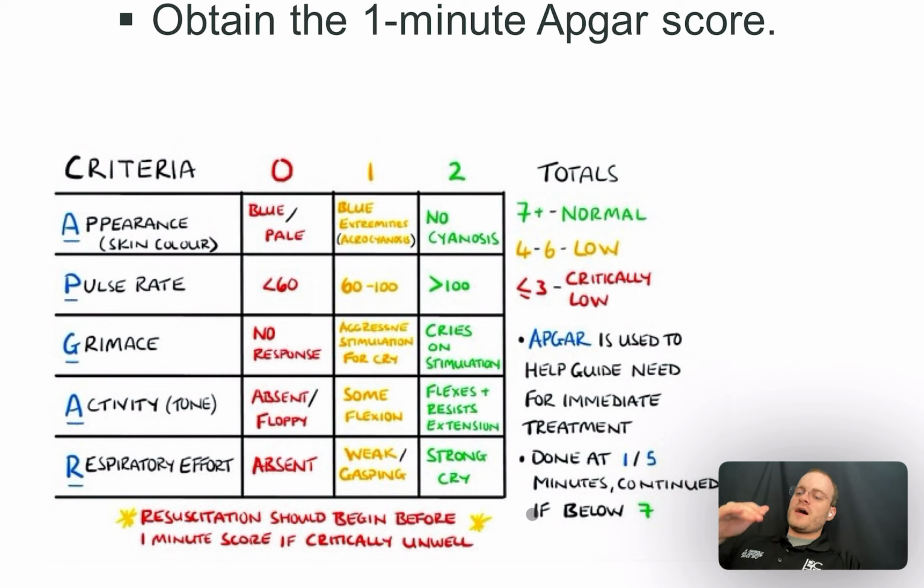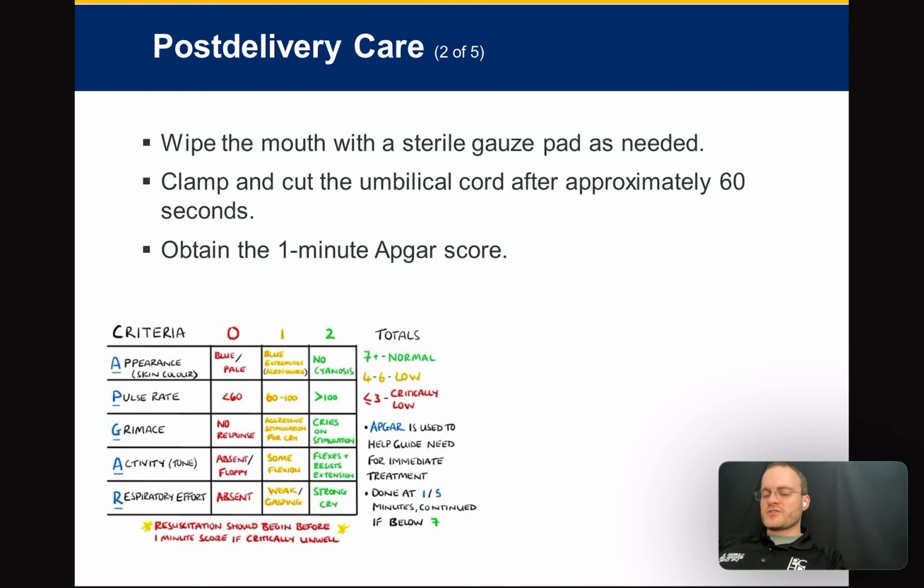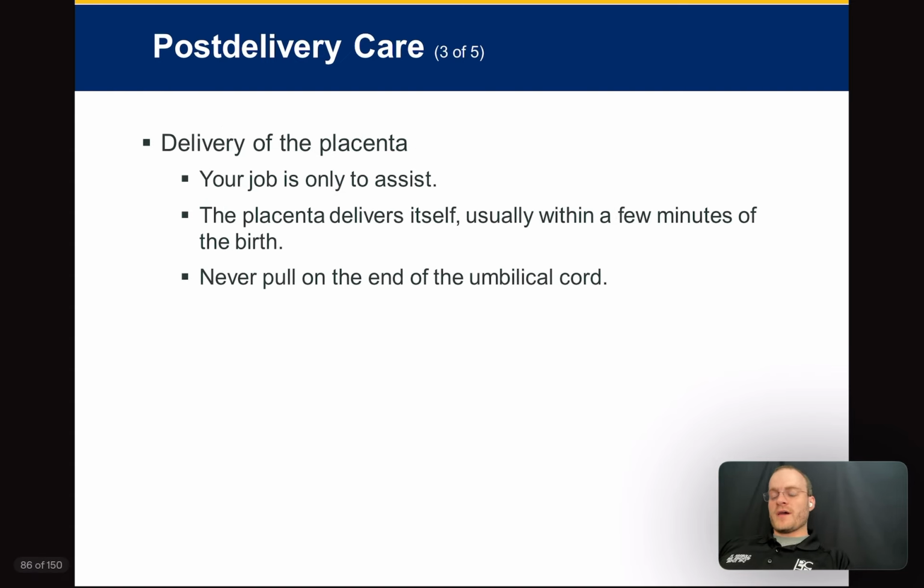And so this is why we do this at 1 minute and 5 minutes, to also determine the score right after birth. The maximum score is a 10. It wouldn't be uncommon for someone to be born with a 7, right? And then at 5 minutes, it's a 9 or 10, and that would be normal. So anything above a 7 is normal. And so we use this clinically. I'll break down what these are in a future slide, but we do the 1 minute Apgar score a minute after birth.